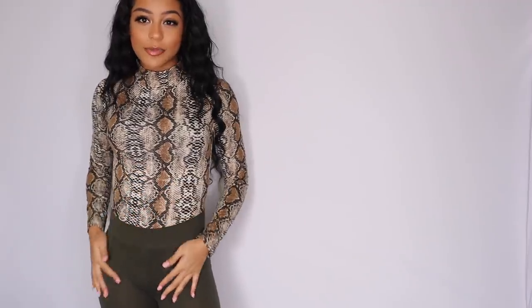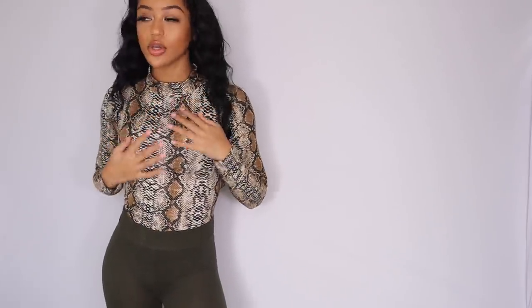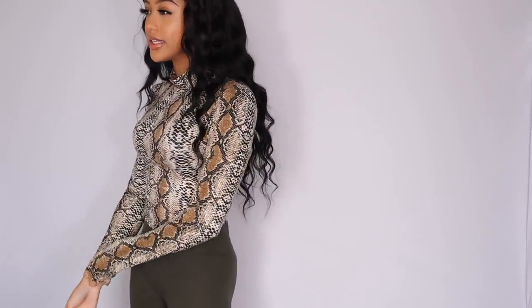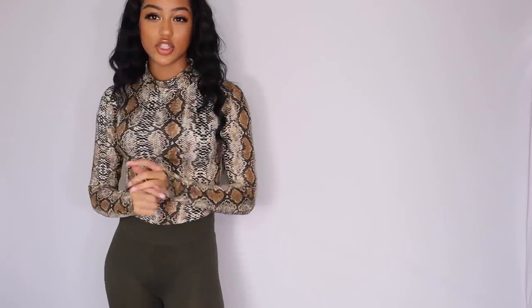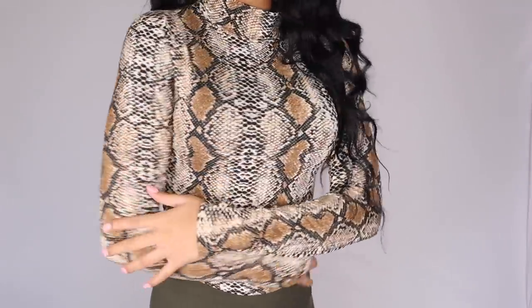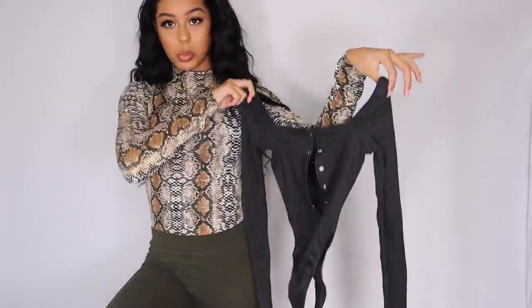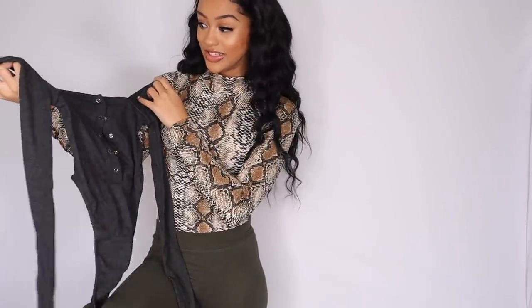Okay, next. This is just called snakeskin bodysuit. So I didn't clip the bodysuit, I just kind of tucked it in my pants, but I think it's so cute. Yes, and it's very comfortable. It's soft. We have great arm length this time. Here's what it looks like close. So nice. I love it. Here we go. Let's see how this one looks.